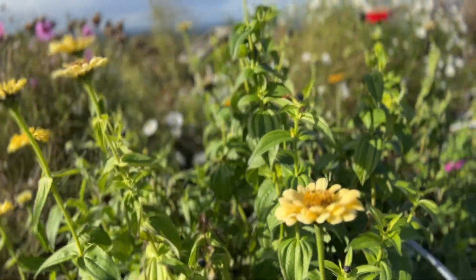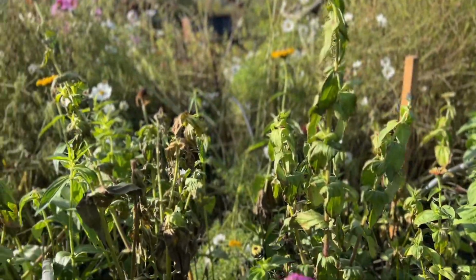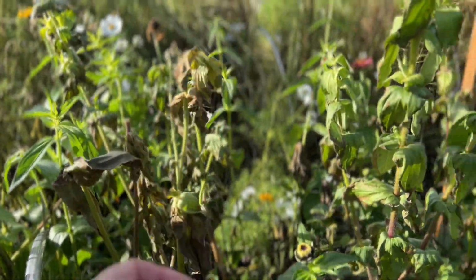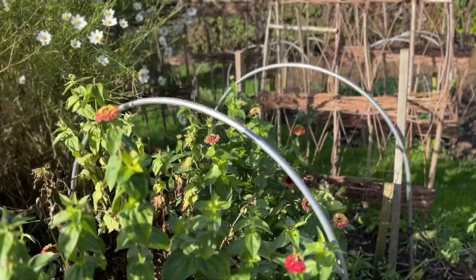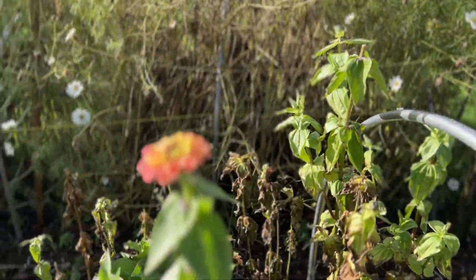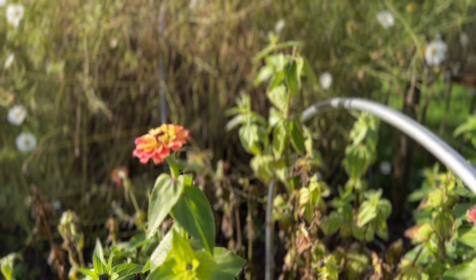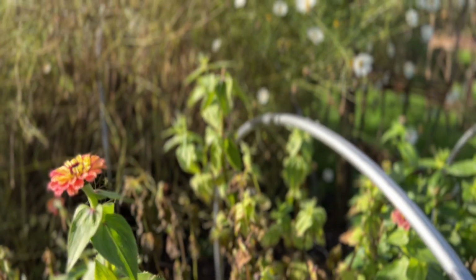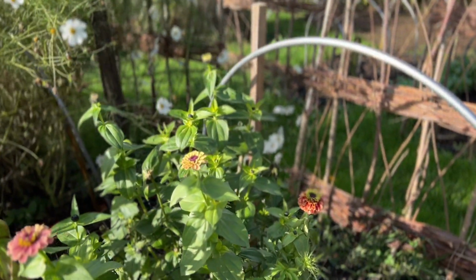So this was Mammoth. Some of, like this one, has certainly had enough. The Queen Red Lime at the back, it's looking pretty nice actually. There we go. Queen Red Lime looking good.